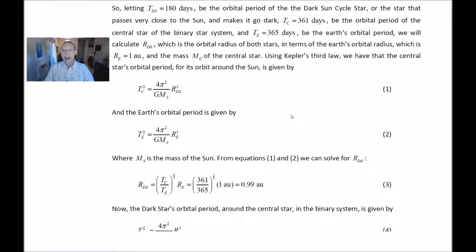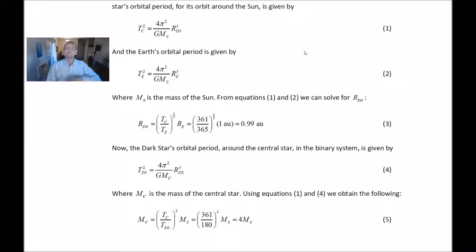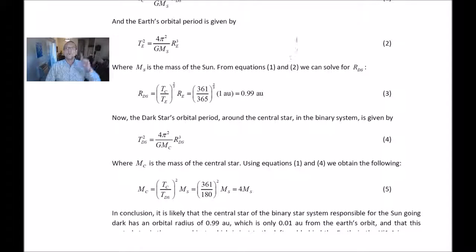Using Kepler's third law, we have that the central star's orbital period for its orbit around the Sun is given by TC squared is equal to 4 pi squared over GMS times RDS cubed. Now, the Earth's orbital period is given by TE squared is equal to 4 pi squared over GMS times RE cubed, where MS is the mass of the Sun. From equations 1 and 2, we can solve for RDS. RDS is equal to TC over TE to the power of 2/3 times RE, which is equal to 361 over 365 to the power of 2/3 times 1 AU, which is equal to 0.99 AU.